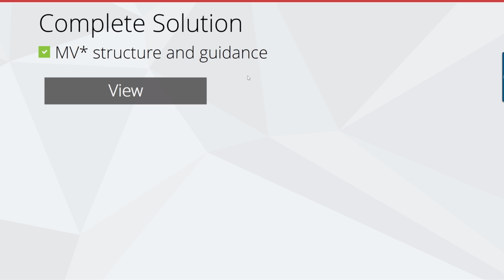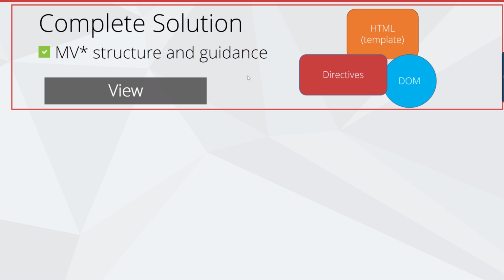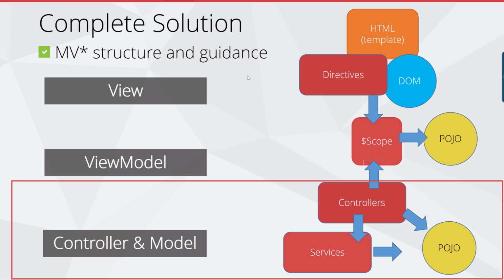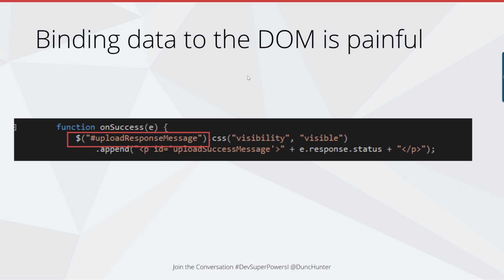As part of that complete solution with Angular, you get an MV star structure and guidance. It's not quite MVC, it's more MV star, so you get a view, and we get our templates, and we get access to the DOM, and we get directives, which are fantastic for giving us the ability to write our own components. We get a view model where we can attach all of our objects to be ready to represent onto our view, and we get controllers and models, and in that we get the ability to do things on our front end like we would do on our back end, like having a service or a factory. So as you can see here, we get a lot of structure by pulling in Angular. We get this MV star-like structure, which moves us away from having a spaghetti structure.